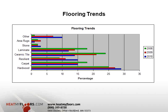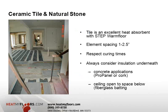But hardwood is great and growing, and that's perfect for your business and using STEP Warmfloor under hardwood applications, where many contractors and builders might be afraid to put in a hydronic or water tubing system, especially under hardwood floors, because of concerns of premature expansion and contraction of the hardwood. STEP Warmfloor is going to give you a nice gentle heat that is ideal for hardwood applications. So the market's out there to heat those.